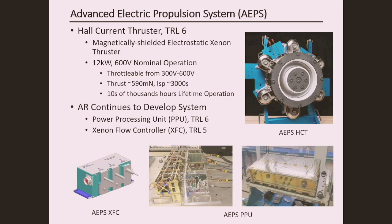We got some new data, performance data, stability data, so great to look at that for the first time on the flight-like unit. It's a magnetically shielded electrostatic xenon thruster, and it uses about 12 kilowatts worth of power at 600 volt set point. We produce about 590 millinewtons worth of thrust, which is all of 2 quarters put together. And for those people in the chemical world, you think that it's very, very low.